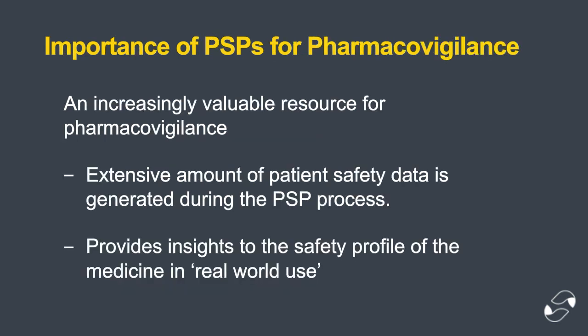So what is the importance of PSPs for pharmacovigilance? As PSPs have transformed and grown, they have the potential to become an increasingly valuable resource for pharmacovigilance, given the extensive amount of patient safety data that is generated alongside information on adherence or quality of life measures. This provides key insights into the safety profile of the medicine in real-world use. So it's a bit going back to the survey, quality of data was one of the key points.